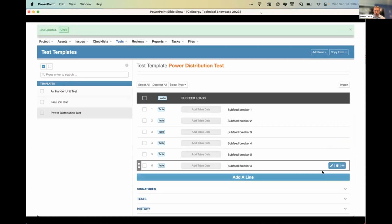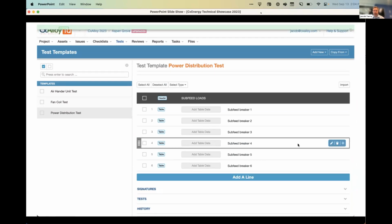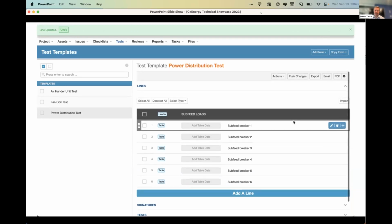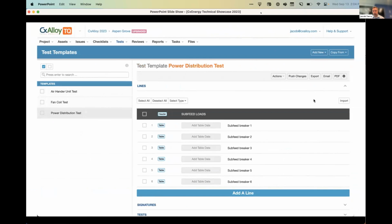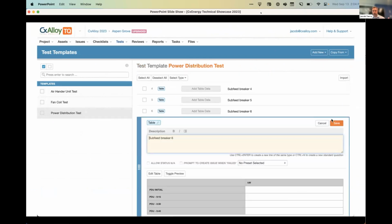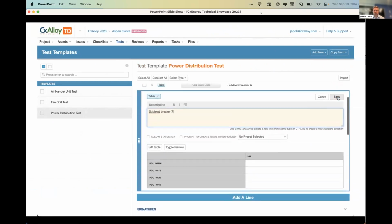Now, once I make a change like this, how am I going to get that back to the test if I already have created tests from it? That's where it gets into our push changes feature. In this scenario, I've already created the test with the 6 questions, but I add a 7th. So I add a breaker number 7, just a duplicate situation.